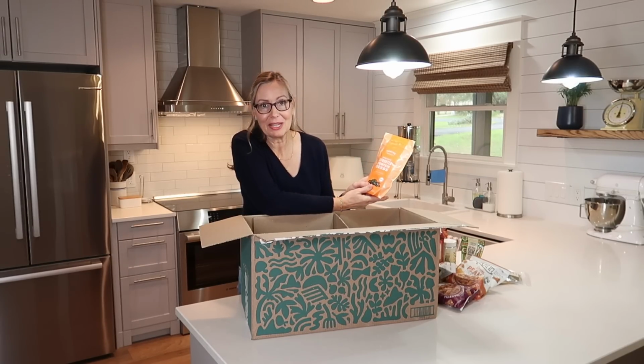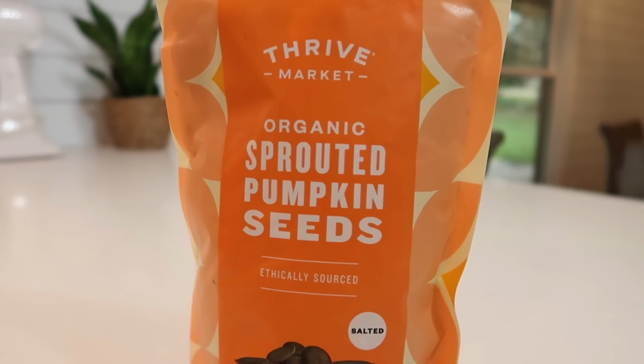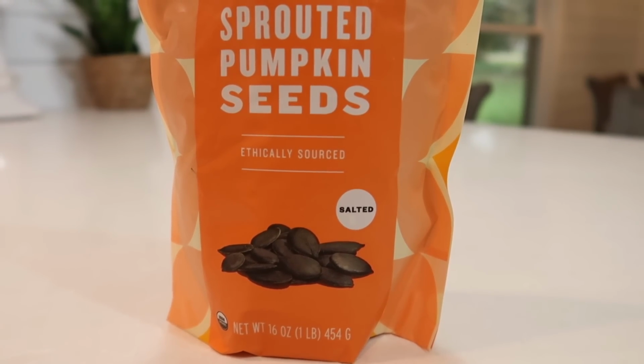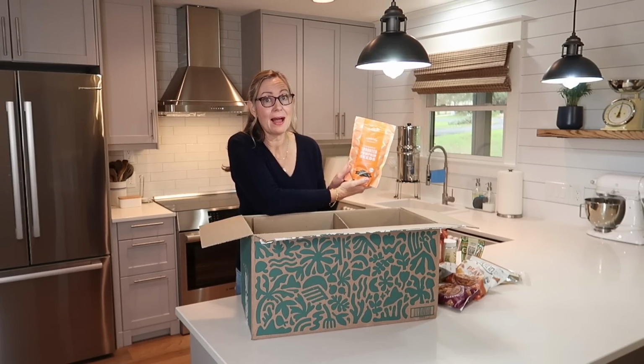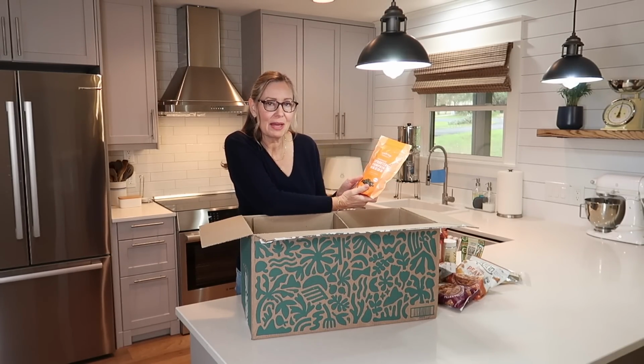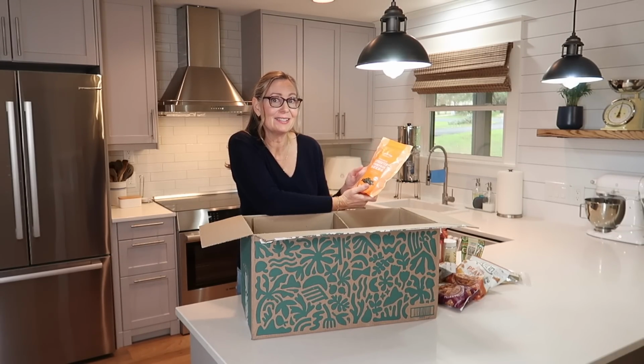Organic sprouted pumpkin seeds. I love these. I've ordered them from Thrive Market before. They are lightly salted and this is a full pound. This was a great deal and I've had a hard time finding them at my local grocery stores lately. But I love putting this in my granola and really good for snacking too.